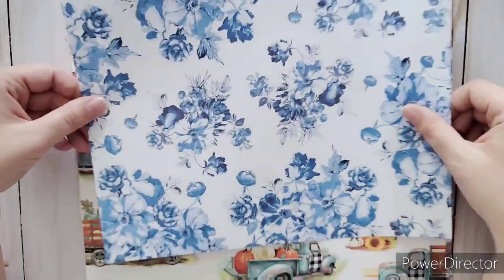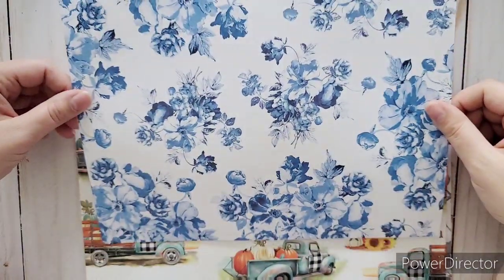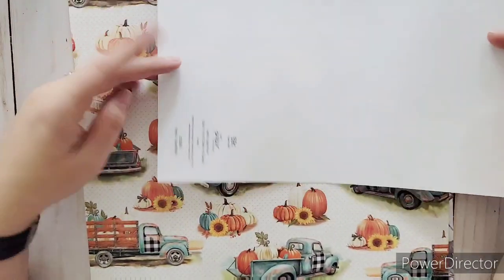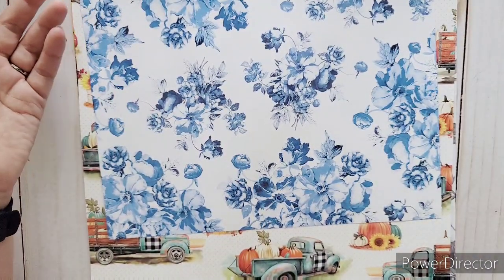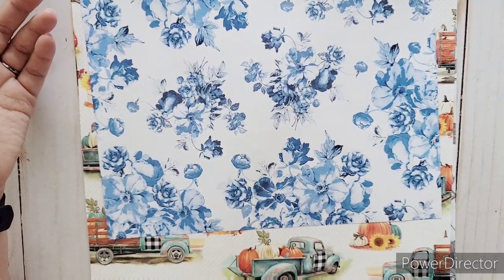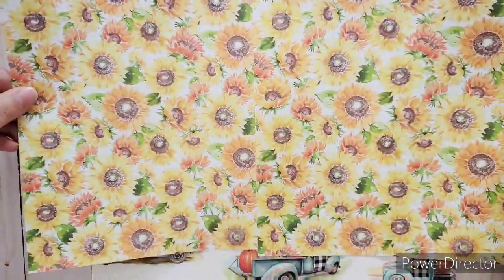And then this paper was just too pretty. I love the blue flowers in it. And again, it was half price, so half of 59 cents, like 29 or 28 cents. And then I found these sunflowers.